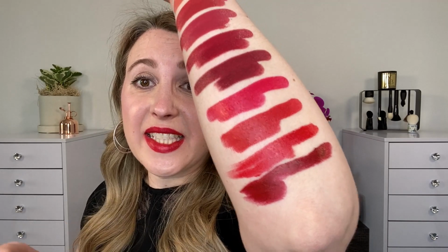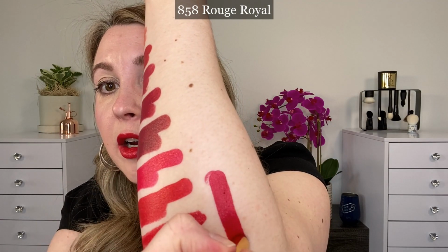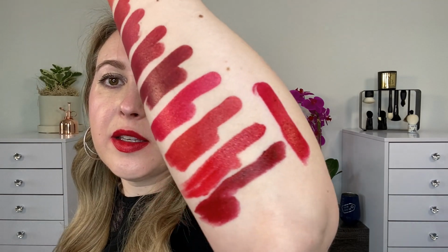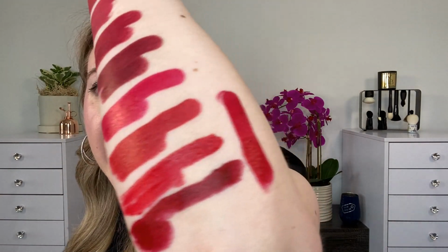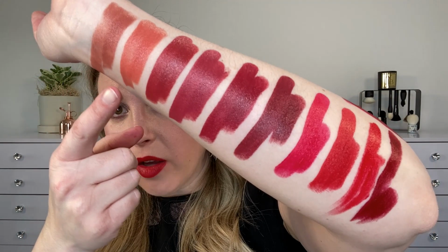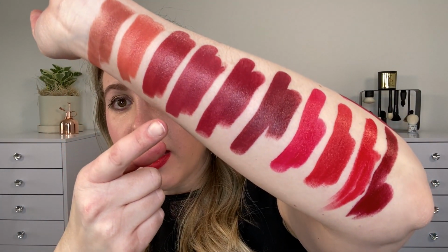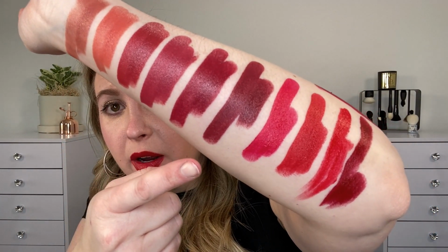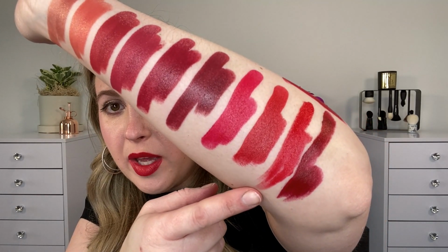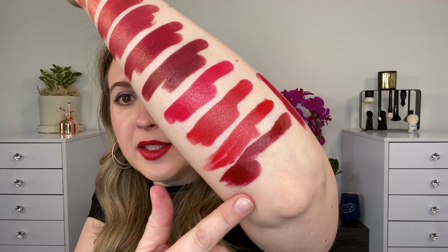This is actually 868. So 858, put right here. So that's 858 there. And you can see that this is going to be a more blue-based red, and it's kind of like that classic red there. All right, so take a look at the shades here. We have 812, 814, 818, 822, 824, 828, 838, 852, 854, 858, 868.